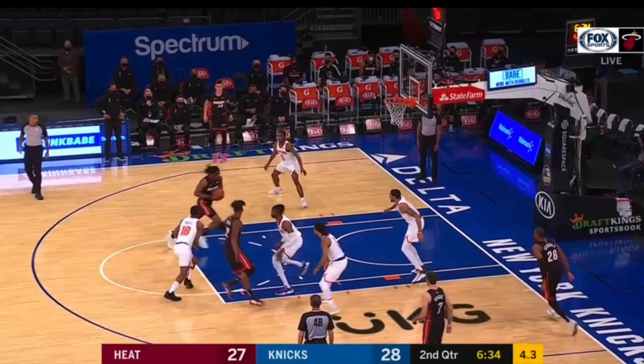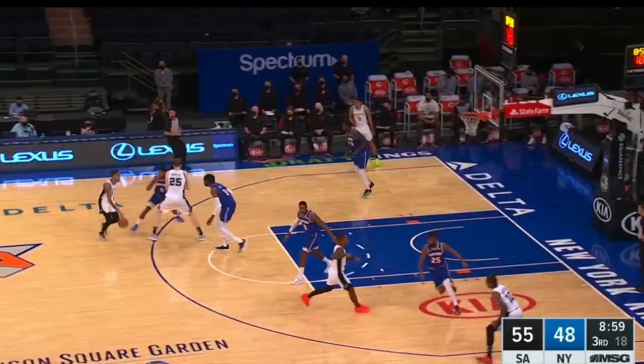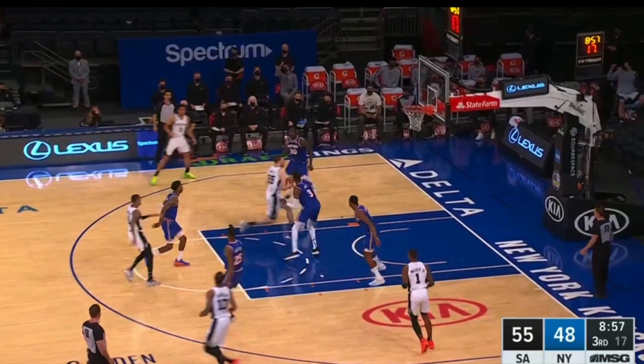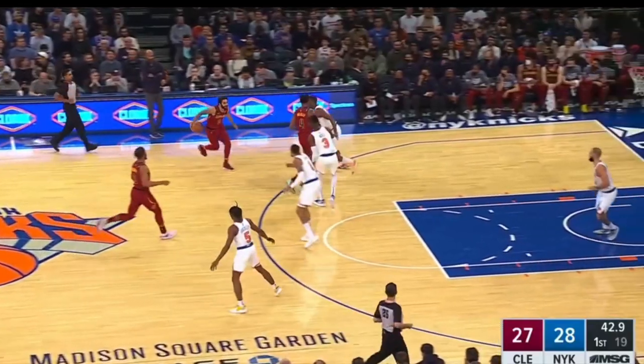And then it's also just about his ability to recover. This is 2 years ago. He's able to recover to this one and get a block. We'll talk about his rim protection in general, but it wasn't always the case. As you see, the Spurs hit the pocket pass on this one, and he's not able to get there and really contest or block that shot at the rim.